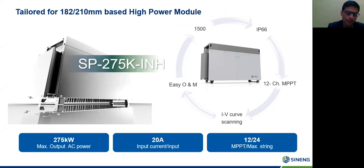So to support this high density module, we have introduced our new string inverter, the model name is SP275K-INH. It is a 1500 volt system, IP66 protected, and the corrosion grade is C5. It has 12 MPPT channels, IV curve scanning, and as we adopted this modular concept, we are keeping a few components front facing, so it is easy to O&M. Each MPPT rated current is 40 ampere and for each MPPT we can connect 2 strings, so total 24 strings, and each string rated current is 20 ampere. At lower temperature, the rated power of this inverter is 275 kilowatt and at 50 degrees it is 225 kilowatt.